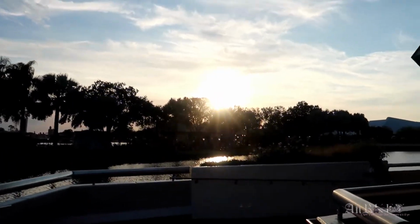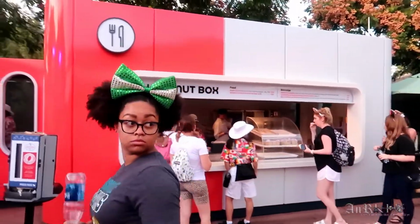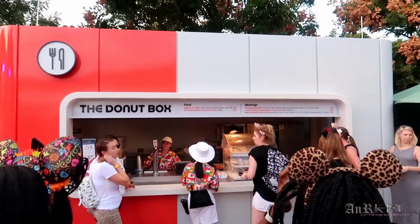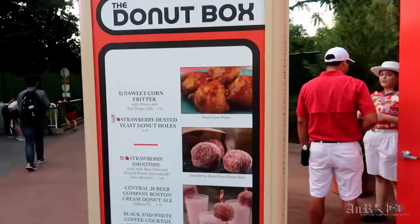We're gonna go over to Future World. We're gonna go into Mouse Gear. We're gonna look for some Christmas merch. This is one of the new food kiosks called the Donut Box. And it looks like they've got corn fritters and yeast donut holes and strawberry smoothies. We're gonna go look at the thing right here.